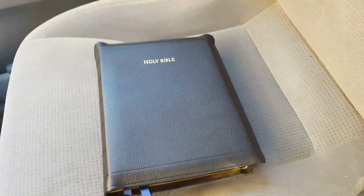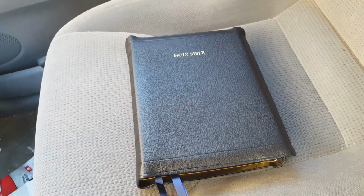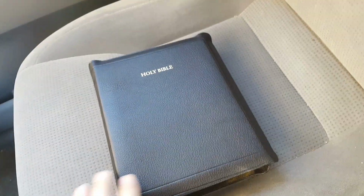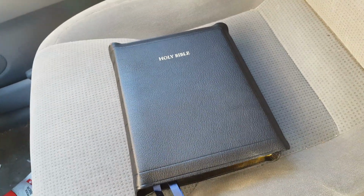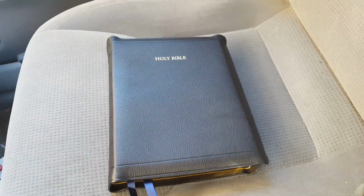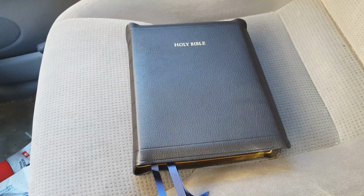Not compared to when Oxford did it. Oxford even used a thicker paper. I think they used like a 52 GSM, which is crazy, insanely thick. But this one is really good, you're not going to get any bleed through from any Bible pens, anything like that. It's a great Bible. So I'm doing the best of 2016 stuff.